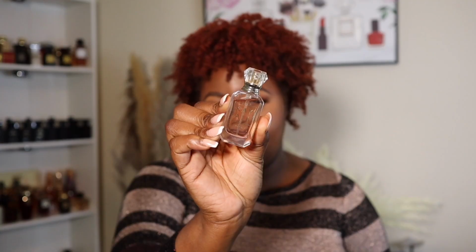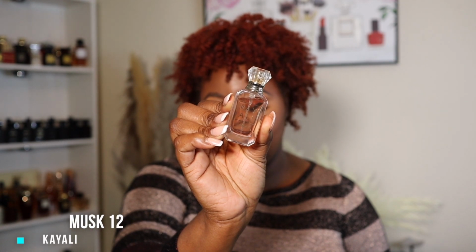The first fragrance that smells amazing, and I'm still gonna get the bottle in my collection because I know how to make fragrances last long, but it smells amazing and I just cannot get enough of it, is from the house of Ali Musk number 12. A lot of you guys were wondering what the number is. The number on the bottle is the number of attempts they made at the formulation of this fragrance. When they reached number 12, that's when they were satisfied.